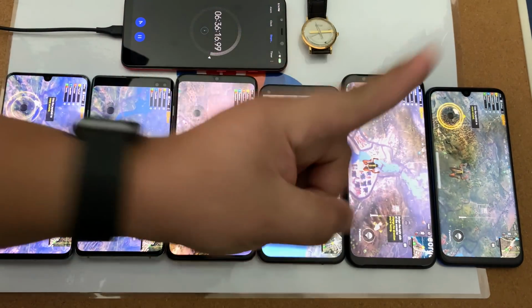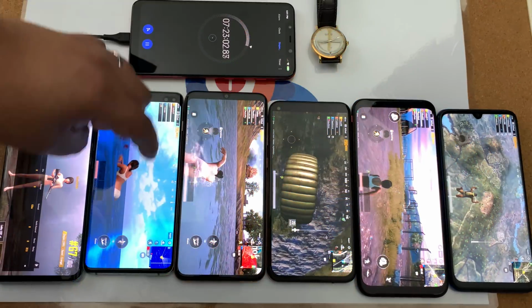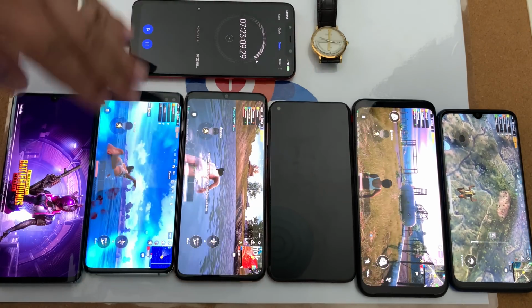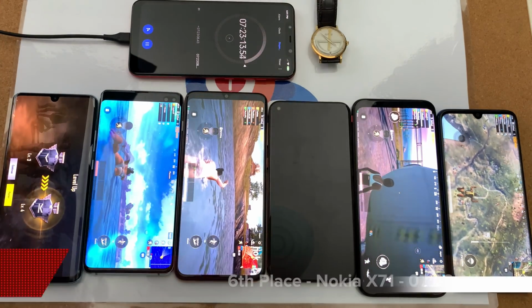So they're all flying down. We're going to play 1 hour, and whenever the game stops, I'll just play again. And so let's see how we're doing. We were at 7 hours and 23 minutes, and that was it. It was a quick death there. We have our first casualty of this battery drain test.